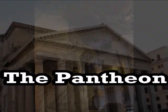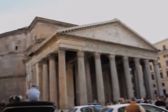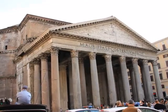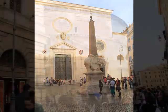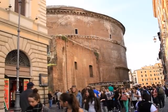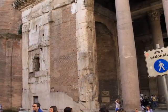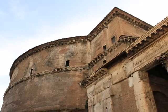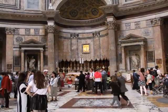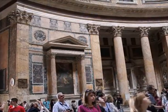The Pantheon is one of those places that you could say a lot about. It's got a lot of history, but it's just something that if you get the chance, you really should try to go see. It is now a church, but it was a former Roman temple completed by the Emperor Hadrian, the same guy who built the wall up in Scotland, and probably dedicated about 126 AD. They're not totally sure because he didn't put the dates on it.